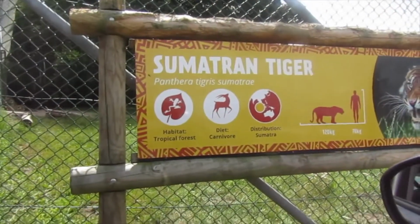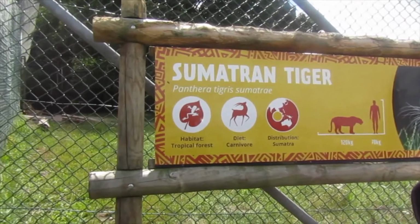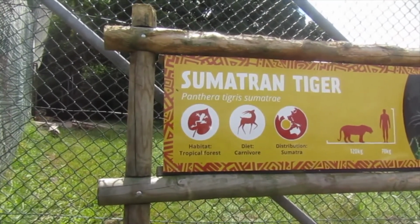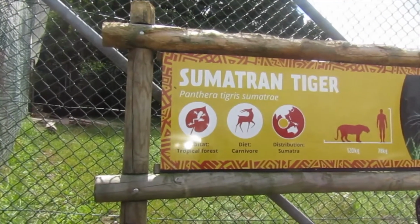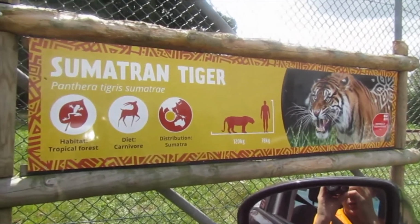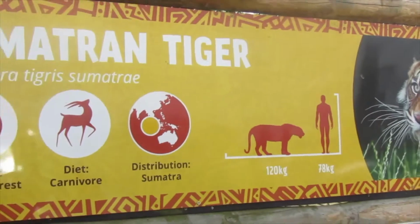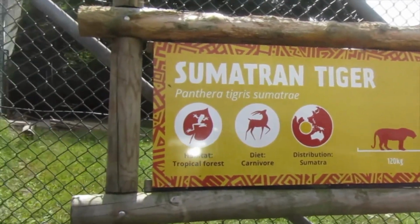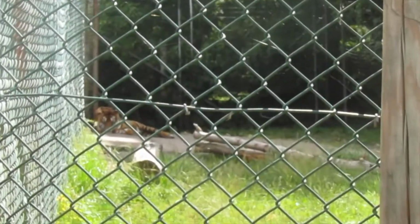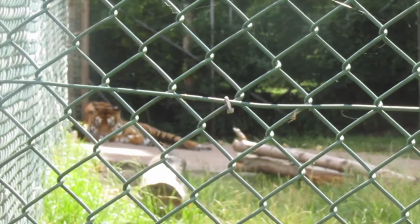Now, time for the Sumatran tiger. Similar to the white Bengal tiger, this comes from the tropical forest, and it also eats carnivores, but its distribution is different and its weight is significantly different to the white Bengal tiger. And here's one in action, just over here. He's looking at me, he's giving me the eyes.